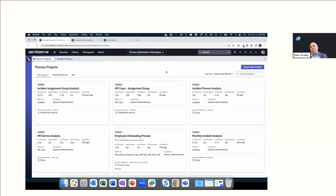Second to last thing, is like, okay, a lot of power here, right? And you saw on the slides, we can do this. I just showed incident examples, but you can certainly apply this to HR cases. You can apply this to customer service cases. If you built your own application with App Engine, you can apply it there. We've just released in Vancouver the ability to apply this to strategic portfolio management. So idea, demand, project. Field service management is another use case that you see. So you can apply this across things.